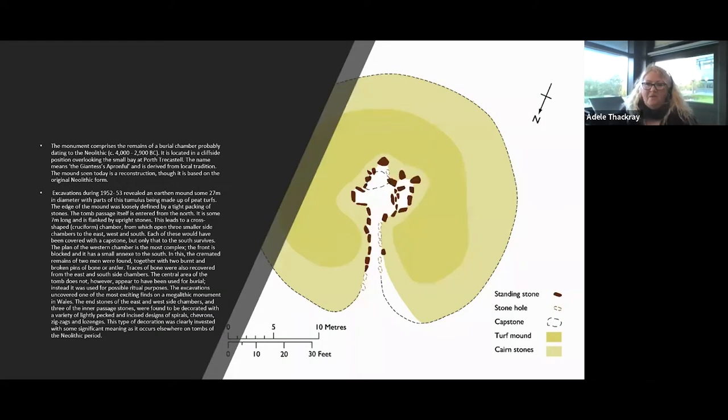So this is the monument in plan. You can see we walked up that passageway here, and we stopped around about here where the gates were. It was excavated in 52 and 53 and recreated as they presumed it would have been. During the excavation, it was revealed that most of it was made up of peat turfs and defined by tight packing stones. And the tomb passage itself is entered from the north.